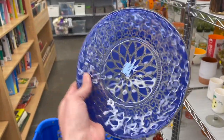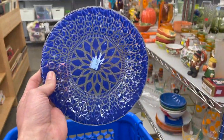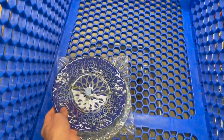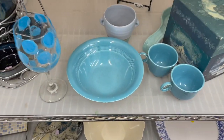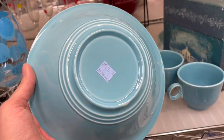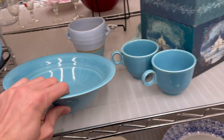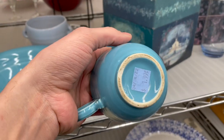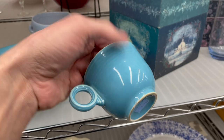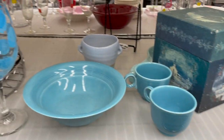I think this one will sell the most. That blue design. Down here, this looks like it could be Fiesta wear. I like that blue. It's only $3.99. It's not marked though, which throws me off. I don't know too much about Fiesta wear. Is that old Fiesta? I don't know.